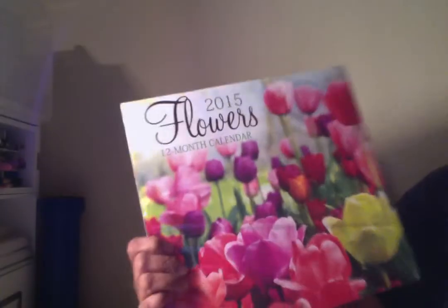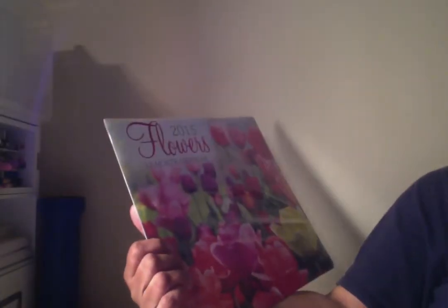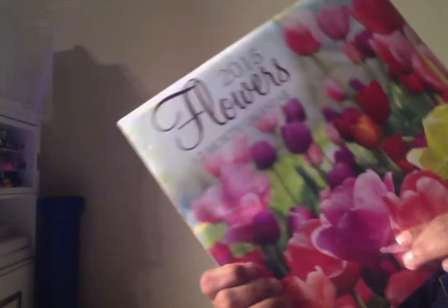Okay, so I got a couple from the Dollar Tree and the Dollar Deals. I got some calendars for mixed media. I took out the little extra booklet they had in here already. But this is flowers, good for backdrops. This one is lighthouses, and see, it has that little extra booklet in it. I already took the one out for that one. And that one was $1.50 because it was $3, but it was on sale.